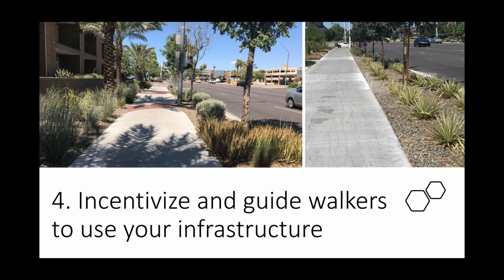So guiding pedestrians through a site, creating those barriers, really helps lead them to where they want to go, particularly where you have a very ambiguous site or ambiguous land uses that may cause people to cross in places where you don't necessarily want them to cross.